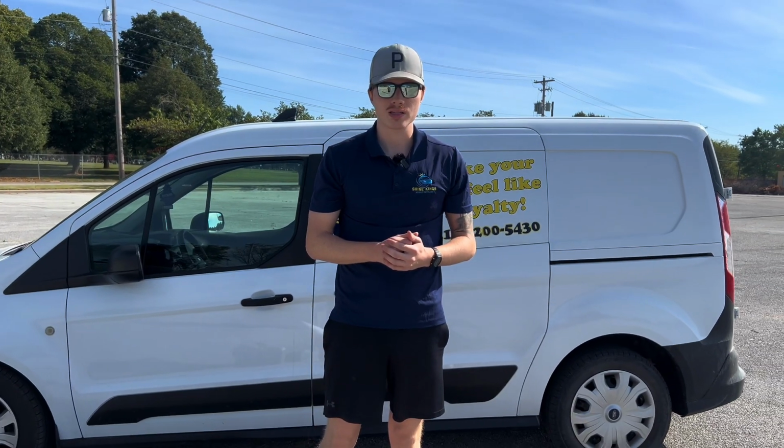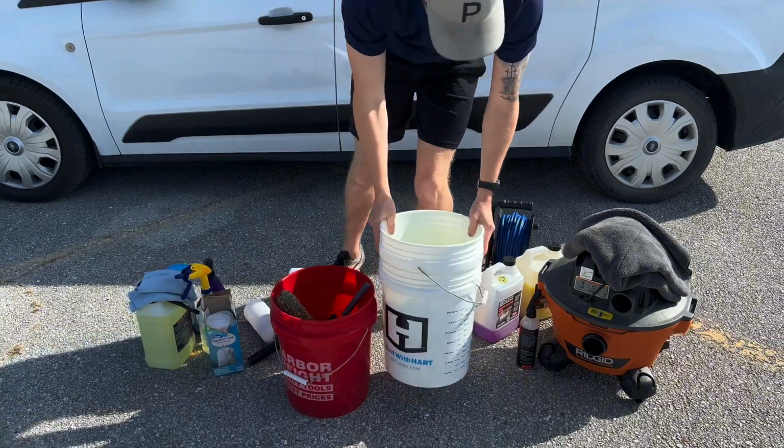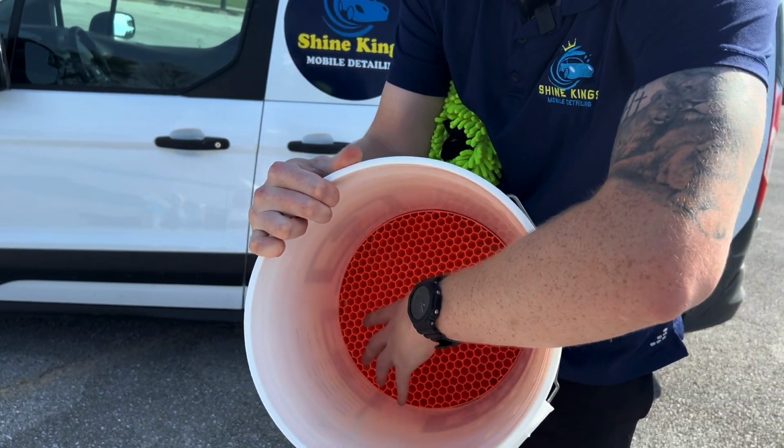All right, to hop into the exterior process, the first thing you're going to need for the essentials are your 2 buckets. We do the 2-bucket wash method. With that, we have our first bucket. It also has a thing you scrub your wash mitt against.